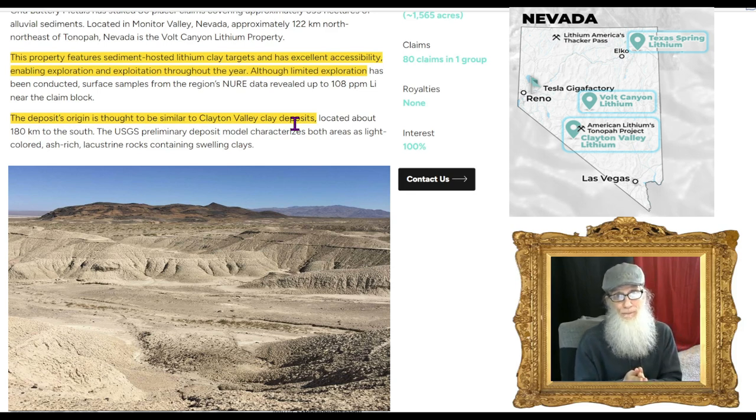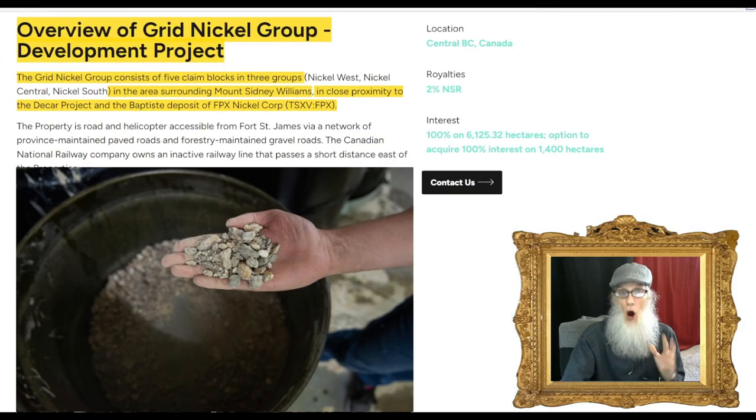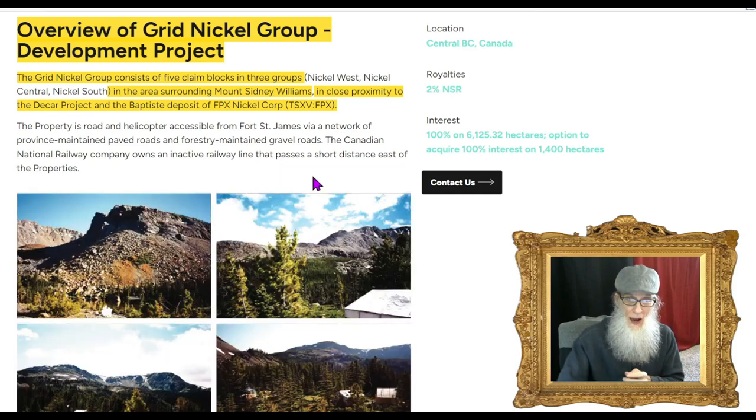Now, their last piece of property is up in Canada. This is Hard Nickel Group. They are into hard rock mining here. You've got to get the rocks out of an open pit or something like that, crush the rocks, and then process it to get your minerals out. This is in British Columbia, Canada. They have 2% royalties that they have to give away with this one.